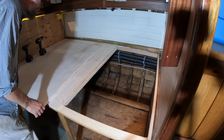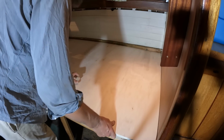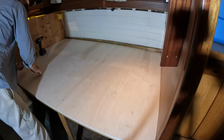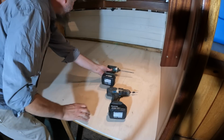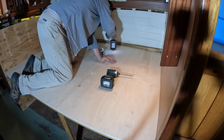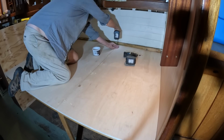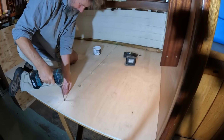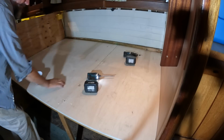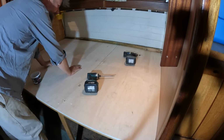Okay, so I've added a splice piece, and this should just slide right over. Nice. And that'll be plenty to stiffen this up. And by the time I put a front on here, that will be a pretty secure bed. Awesome.